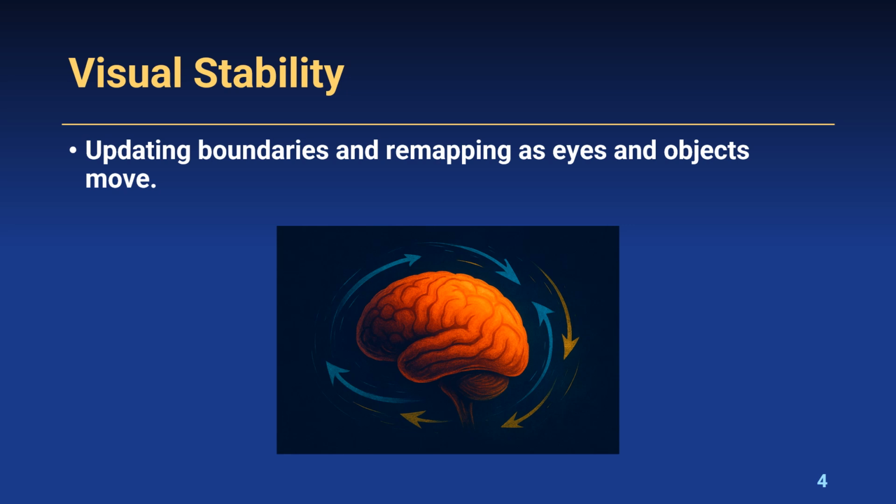Now, let's talk about stability in a world that's always changing. Our eyes dart around, our heads move, objects come and go. Yet, somehow we don't experience a chaotic blur. Instead, we perceive a stable, continuous visual world. How? Chapter 7 reveals the brain's answer. It uses boundary reset mechanisms and predictive remapping.